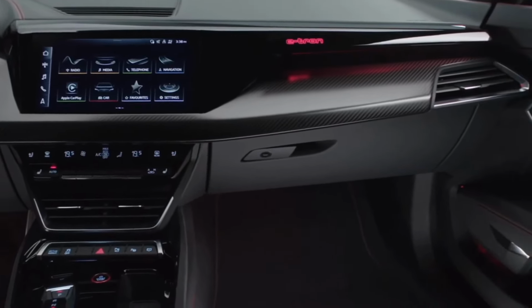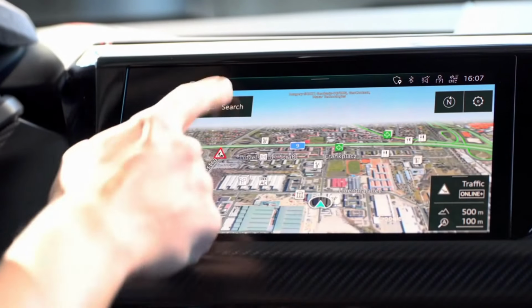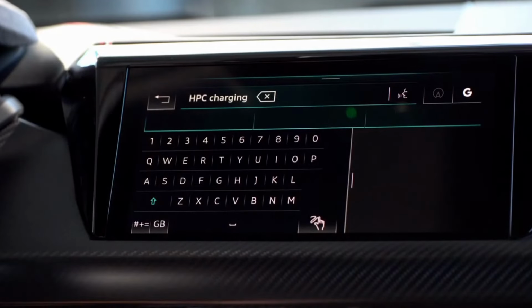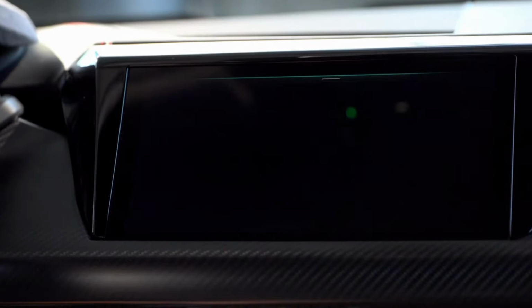Standard features: wireless Apple CarPlay, wired Android Auto, navigation, satellite radio, and two USB ports. A Wi-Fi hotspot and a 16-speaker Bang & Olufsen sound system are available.